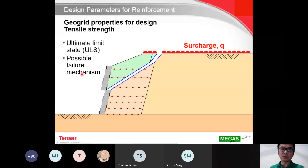So these are some of the possible failure mechanisms as we discussed earlier. Pull-out failure, rupture failure, and then as far as segmental block is concerned, we also need to check the connection failure.